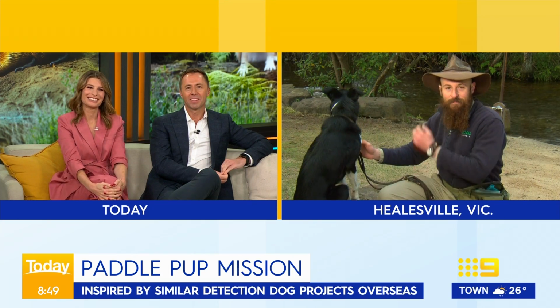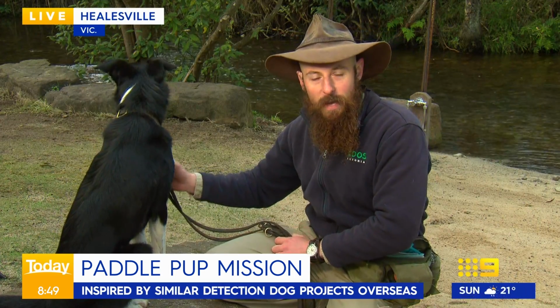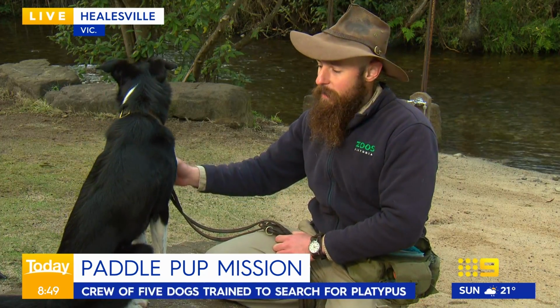That's it, yep. So Finn is one of the wildlife detection dogs we have here at Zoos Victoria. He is a 6-year-old Border Collie cross, and he might be one of the new recruits onto our platypus detection project in the future. But at the moment, he works with our team to survey for the critically endangered Victorian grassland earless dragon and the ball frog. So watch this space. Finn might be on a paddleboard looking for platypus in the not too distant future.